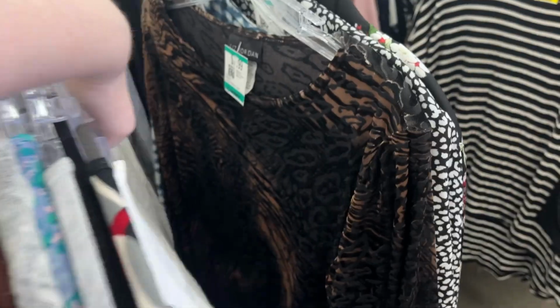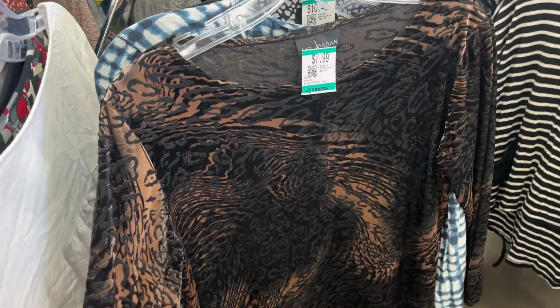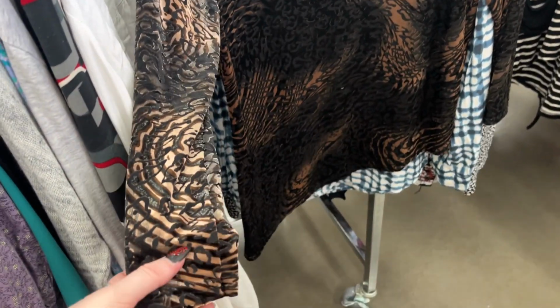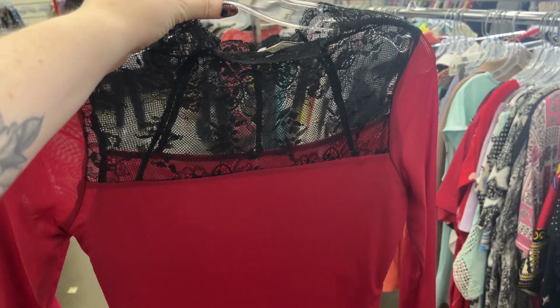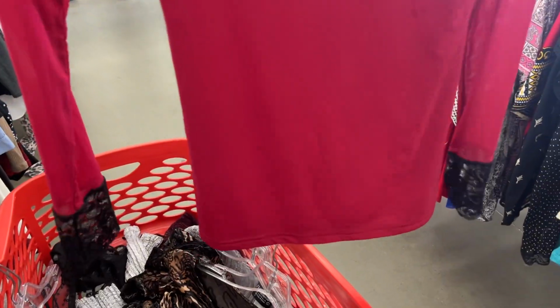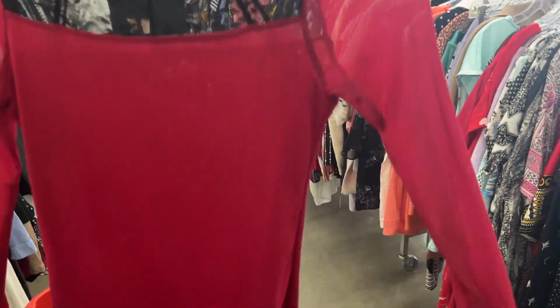Yet another find that, looking back on it, I really just do not know what I was thinking. Maybe it was more of a darker way to introduce animal print into my wardrobe, and it was very 90s. It also had an asymmetrical hem, so I don't know. Please tell me you see the vision with this top. Initially, I hated this top until I tried it on later. And I ended up really liking it.